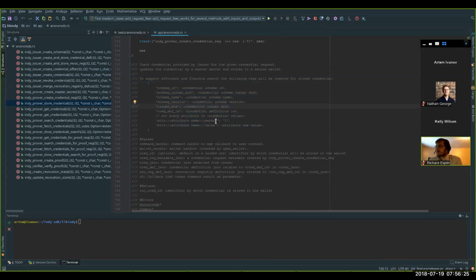These tags allow us to filter credentials by schema parts and also credential definition parts. And also there are two additional tags for every attribute in the credential. The first one is used for checking the existence of any attribute, and the second one is used for checking the value of any attribute.